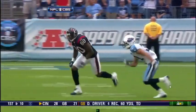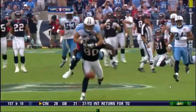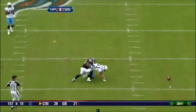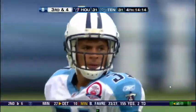Now watch, this is the two of them, a couple of Pro Bowlers, great players. You see Johnson, he hesitates for the play fake, and then Finnegan, he jumps on him, and I'll tell you what, Finnegan gave him a little bit extra, too. Then Finnegan gave him a little bit extra when he got over the top of him.